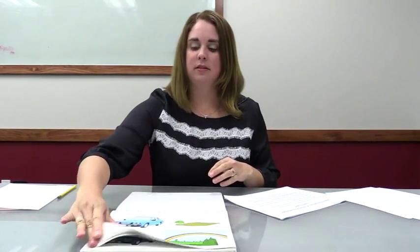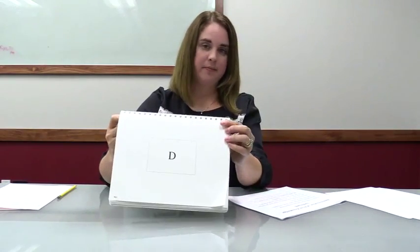Items 23 through 36 also have accompanying illustrations. However, the child responds orally for these items. You will write the child's response on the line provided and record a 1 for correct and a 0 for an incorrect response. For item 23, I'll show you. This is item number 23. If the child provides the letter sound, say, "That's the sound the letter makes. What is the name of the letter?"